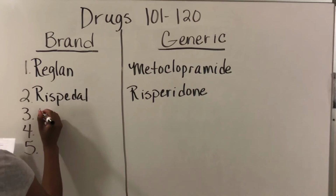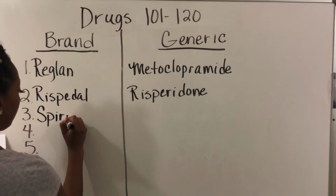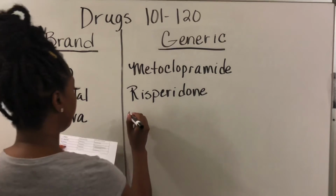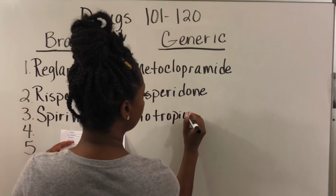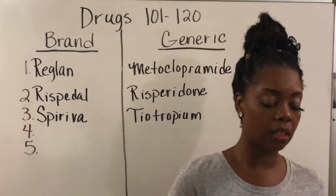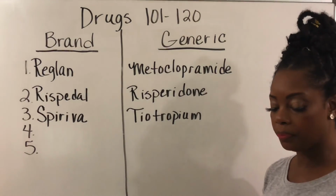Spiriva is our next one. The generic name for that is tiotropium. Tiotropium. And this is used to reduce mucus secretion, and it is also a bronchodilator.